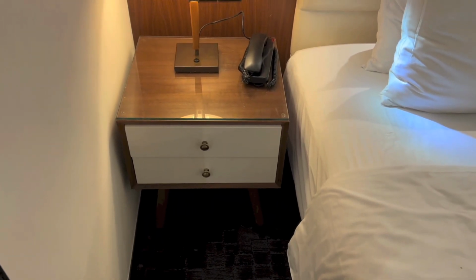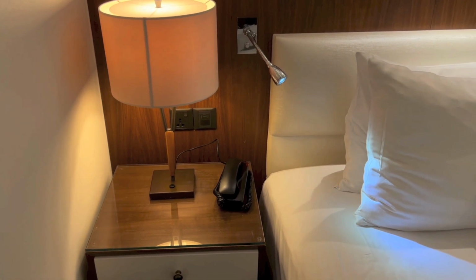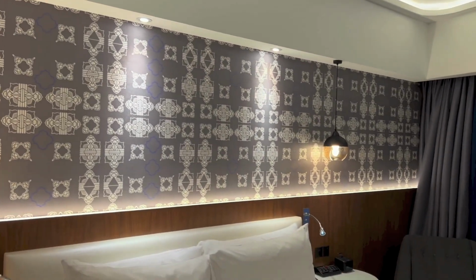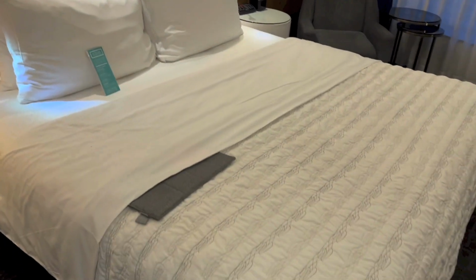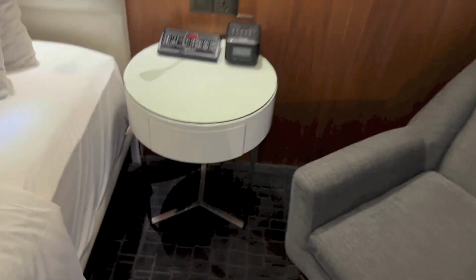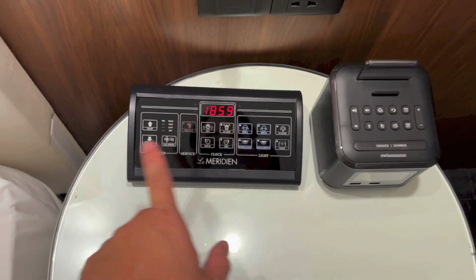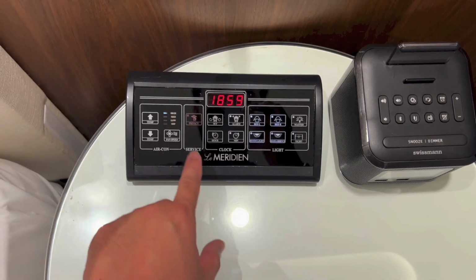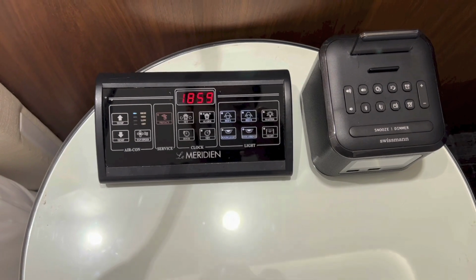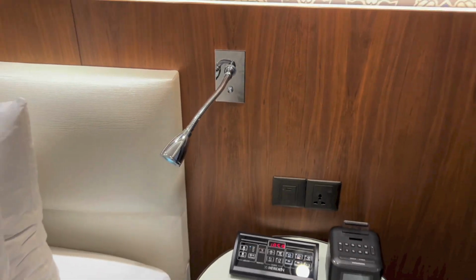Here we have the bedside table with drawers, in-room telephone, a couple of lights, a plug and a USB port. We have a very nice looking bed, looks very plush. And for the other bedside table, we have a small drawer, a clock, another clock right here, but right here you have all the room controls with your temperature, fan speed for the climate control, the privacy switch, the clock controls, and all the light controls. There is also a plug right here together with a USB port and more lights.